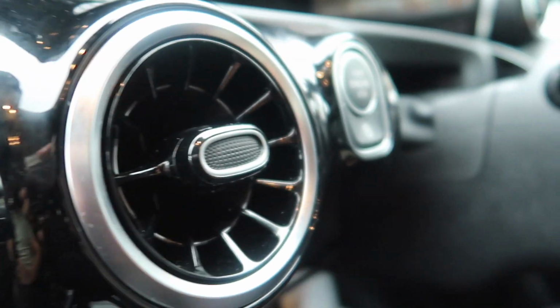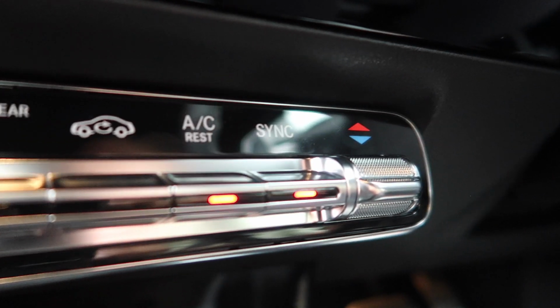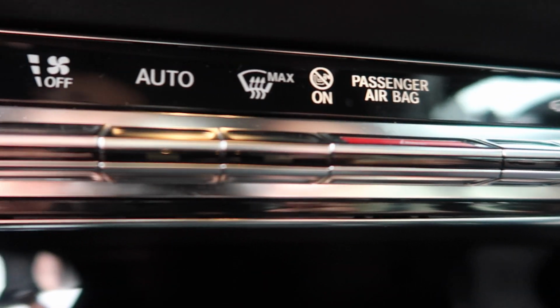They've got three in the centre, and all the buttons to change the temperatures are just underneath. It's quite hidden as well, which is quite nice. It goes back to our point of it being quite simplistic because it's quite hidden. But no, they've done a very nice touch, and it's not cheap. Do you know what I mean? It doesn't feel cheap.